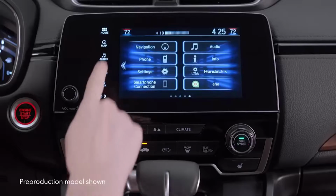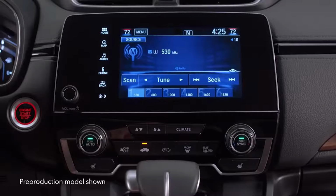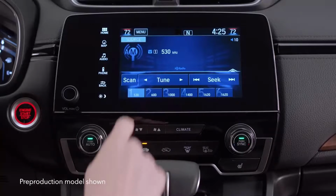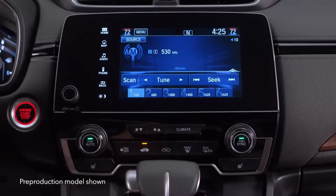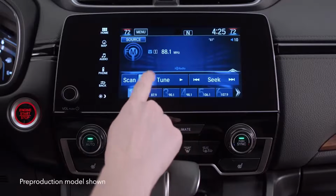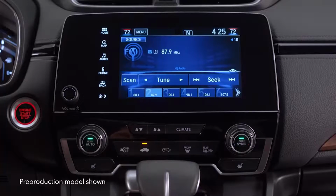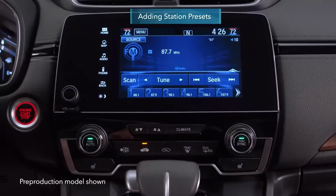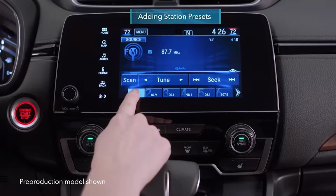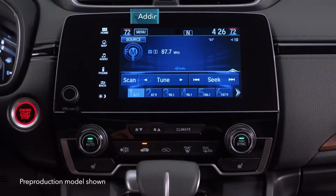From the home screen, touch the audio icon to reveal the audio screen. To view and choose from among the available sources, touch the source icon. For this example, we'll select FM radio. From the FM screen, you can search for stations with the typical scan, seek, or tune controls. When you've settled on a desired station, you can add it to your presets by simply touching and holding the preset icon of your choice.